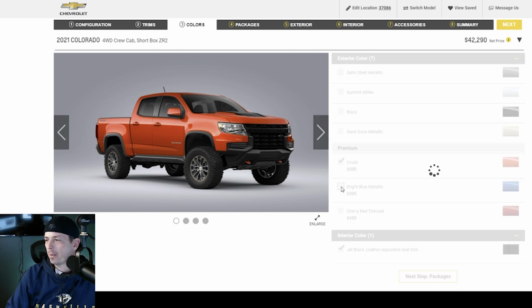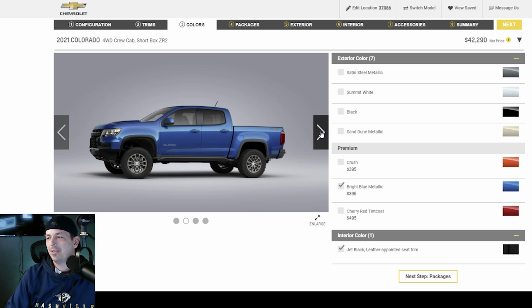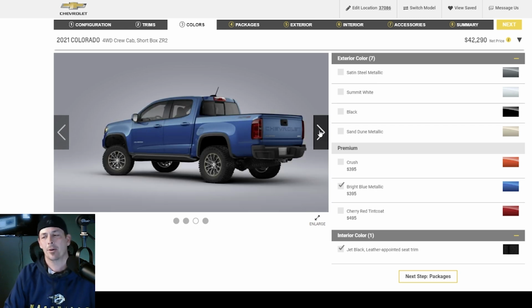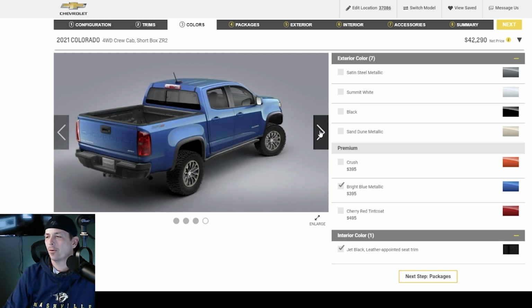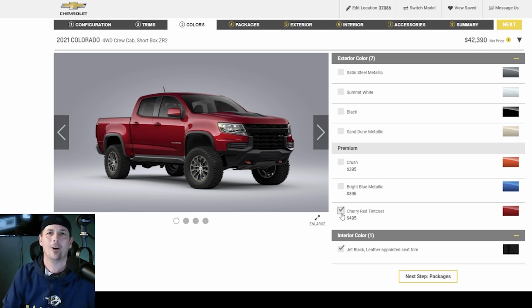Let's see. Bright blue metallic. Not a bad color. I've seen this in person, and it's not for me in person. Certain colors look great digitally, and sometimes in real light, I don't know. This one just doesn't do it for me, but it may be a color that you would choose. $395 upcharge on that. And here, cherry red tint coat, which I'm going to say is maroon. Let's just call it what it is. It's maroon.